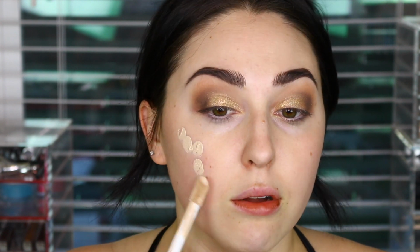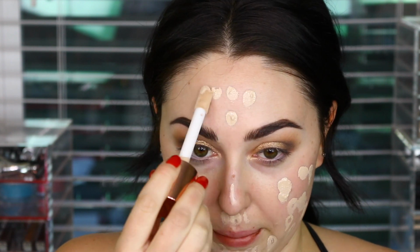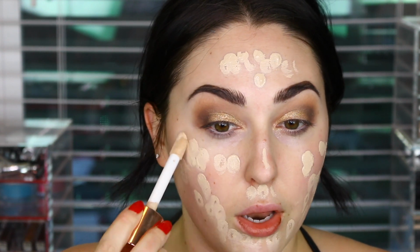It's just the best foundation I've honestly tried this year. I'm in the shade F1 and F3. And you guys have seen me do this before. I just dot it all around my skin. You do have to dip into this a couple times though, I've noticed, because the dofa on it doesn't really pick up a whole lot of product.